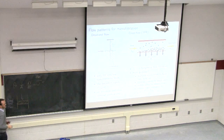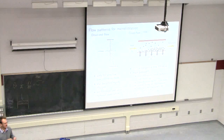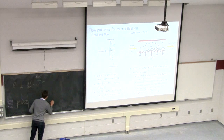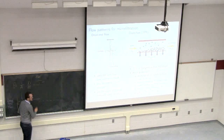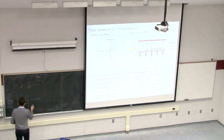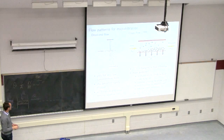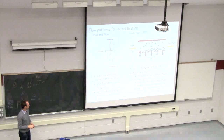So the solids come to the medium and they accumulate there at this dead end. What a membrane does that's very different is the membrane has this medium over here, and we feed our material in this direction. So I've got this flow rate coming in, Q, this way now, and rather than having a dead end, I have an open channel. So that's that pipe that you've been passing around.